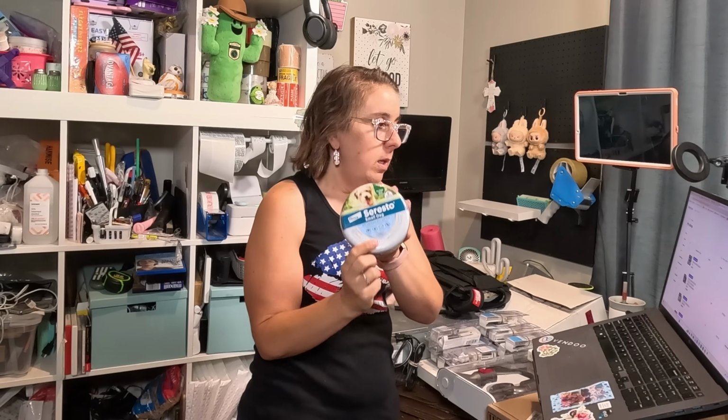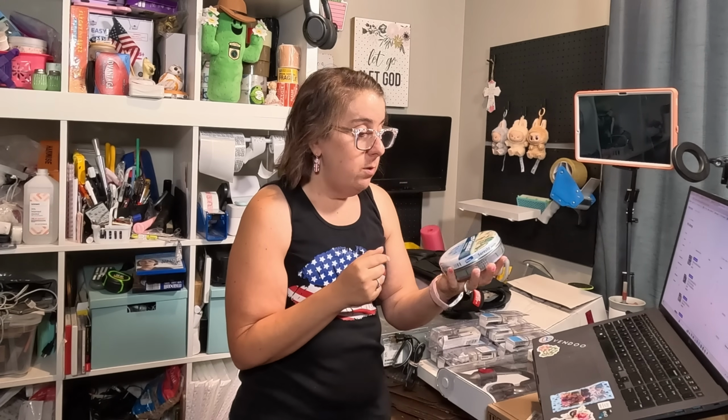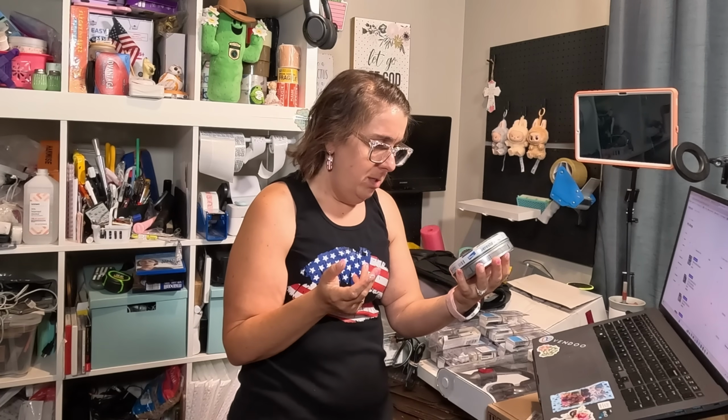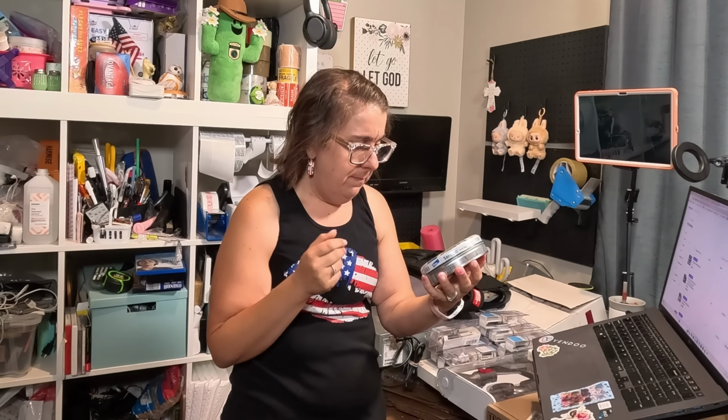Okay, so this guy here. This is banned on eBay. Don't list it on eBay. It is a Seresto dog vitamin. I don't know. Flea? I think it's a flea thing. Yeah, a flea tick something.